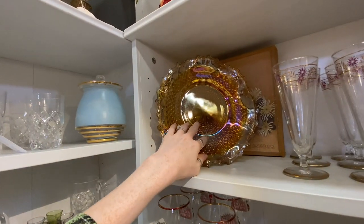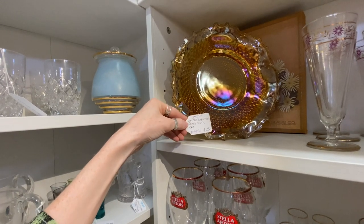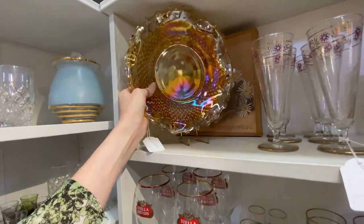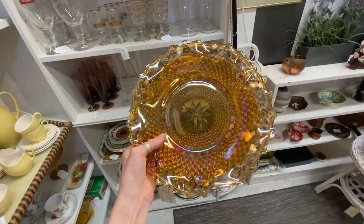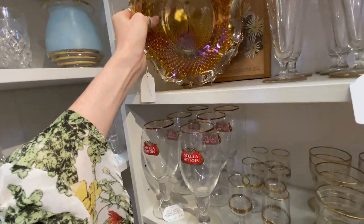Because I saw this bowl a couple of aisles back. This one here is 35. Hang on, how much was the one that I saw before? That's kind of cool. Anyway, like I was saying, this says Shop 22, so I wonder if these things are all brought in by one specific person. I don't know, very interesting.